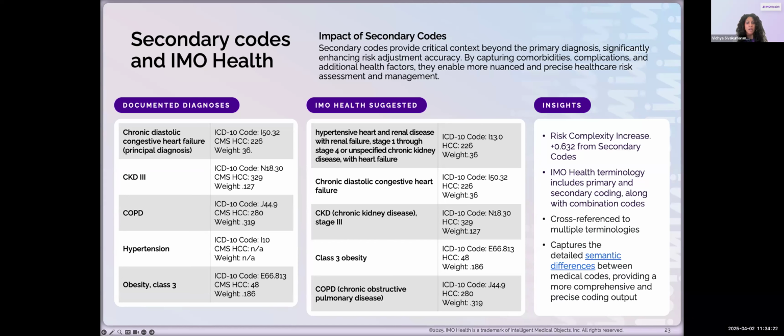So what's powerful about IMO Health's approach is shown in that middle column. Our system doesn't just passively accept the documented diagnosis as is, it actively suggests additional clinically relevant codes based on the relationships between these conditions. For example, when seeing a constellation of diagnoses, our system suggests hypertensive heart disease and renal disease with renal failure, stage 1 through stage 4, or unsuspected chronic kidney disease with heart failure, a much more specific and comprehensive code that more accurately captures the patient's true clinical picture.